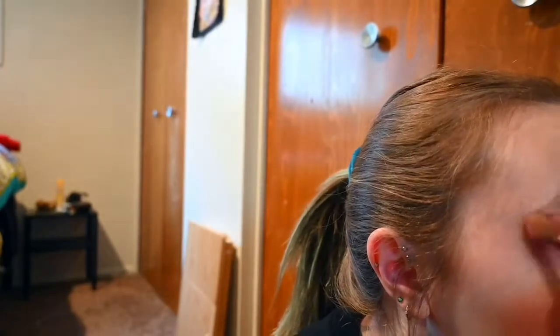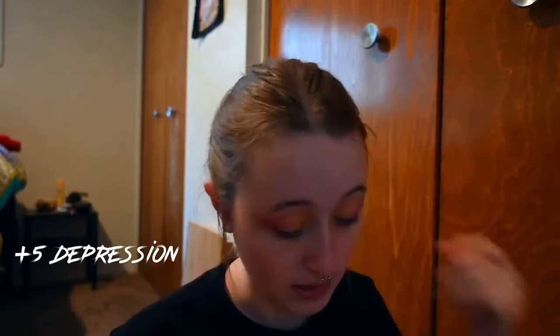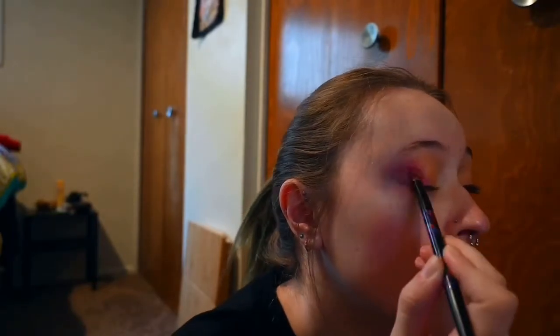I'm gonna kind of blend this a little bit because this orange is a little harsh. This is not going the way that I was envisioning. So I think we're gonna put some more of this pink. We're gonna bring it this way a little bit more, like on the lid. Okay. Can't say I hate it.